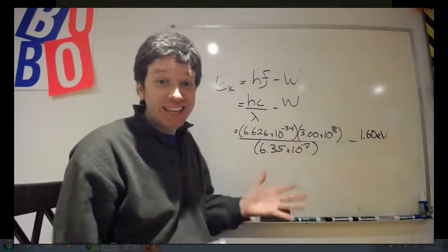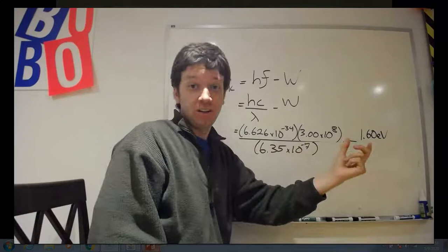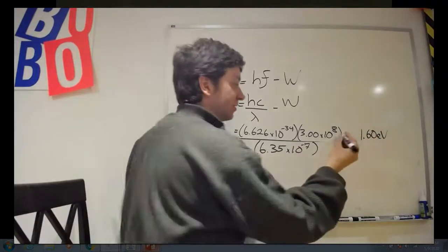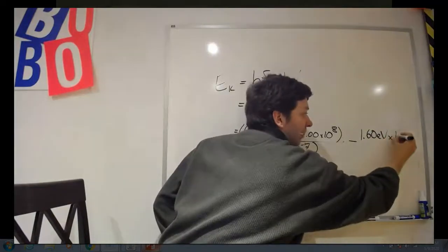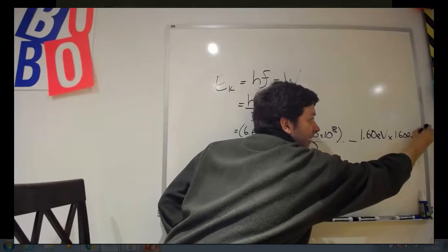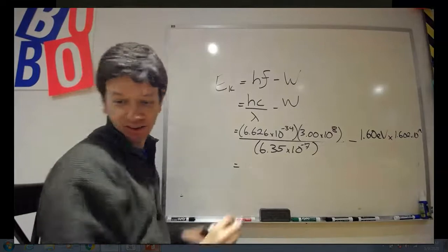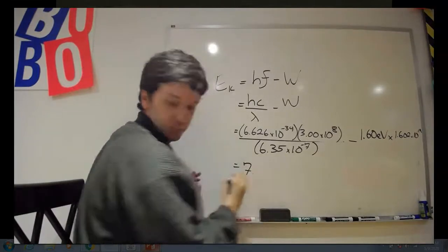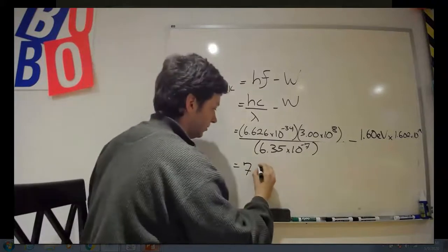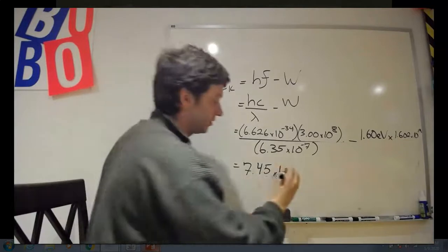Okay, remember I said you can't technically do this. This gives you joules, and this is electron volts. So what I'm going to do is put it in SI units. To start, I'm going to change electron volts into joules by multiplying by 1.602 times 10 to the minus 19. When you do that, you'll get an answer of 7.45 times 10 to the minus 20 joules.